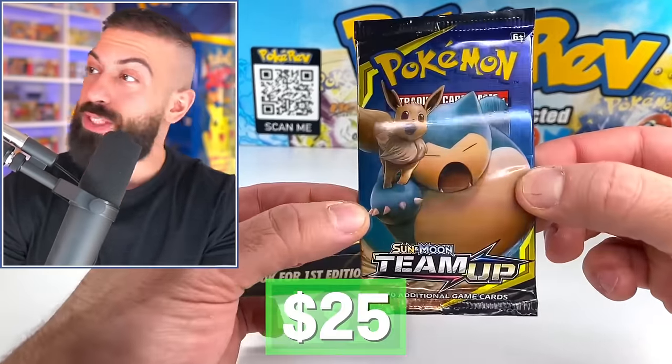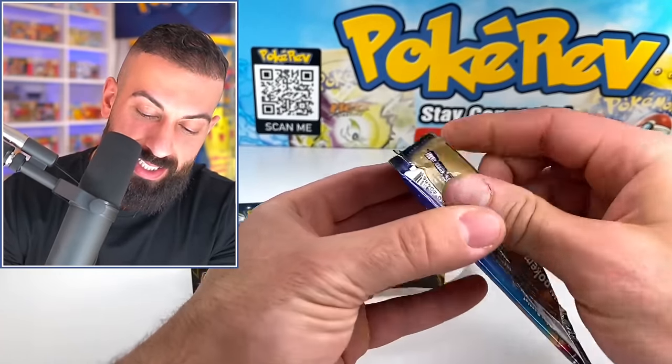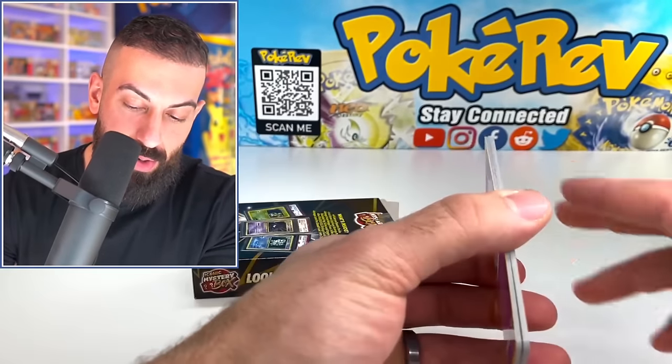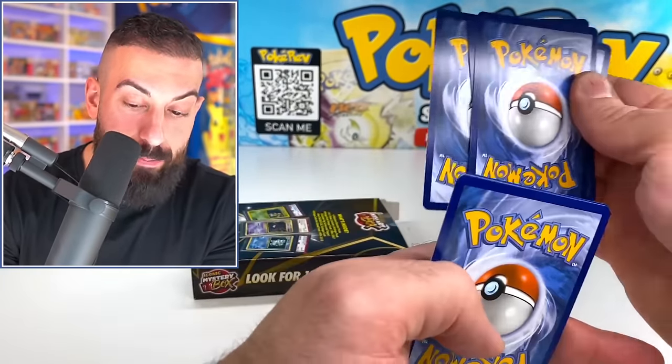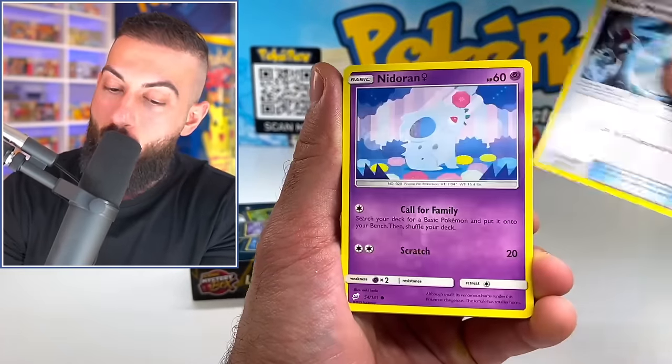What's this? Oh, Team Up. Dude, Team Up is such a good set, too. Team Up is such a good set to open up. Oh, my God. This might be the best Sun and Moon era set. Let me know what you guys think. It might be. It's so good. There's so many good cards in it, and it's so hard to get.